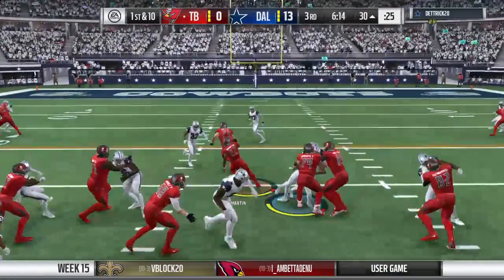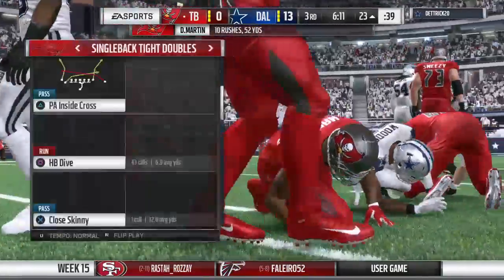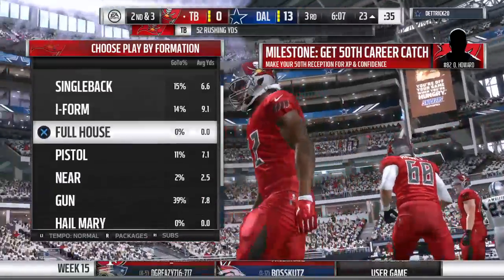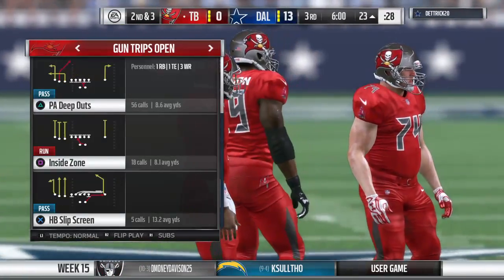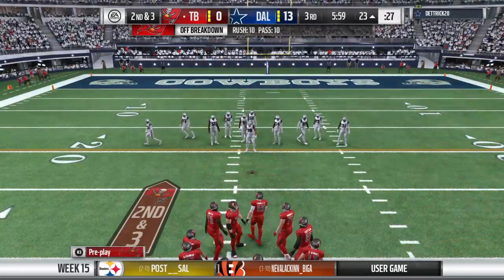And a 10th carry here for Martin. And he's going to fight his way forward here for a modest gain. It's a 7-yard carry to set them up with a 2nd and 3. Some runs are blocked so well, you almost forget that someone has to carry the ball to gain the yardage. The leverage by the offensive line to create space up front, really well done.